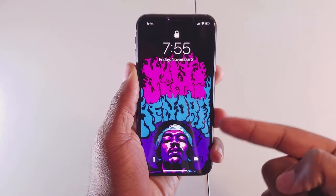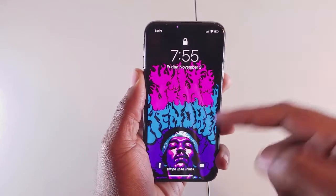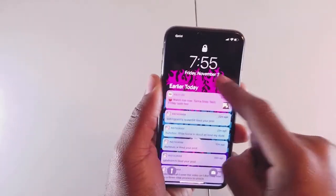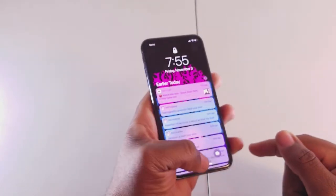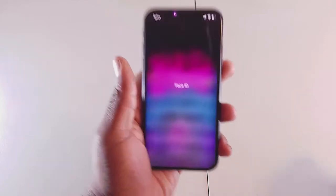But as of right now, I have to do three things, and then on top of that, once it's unlocked, I can't slide up from here, right? I can't slide up from anywhere on the screen. I literally have to go all the way down to the bottom. That's ridiculous.